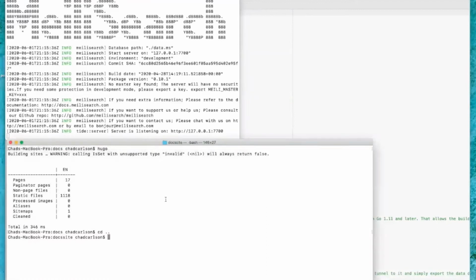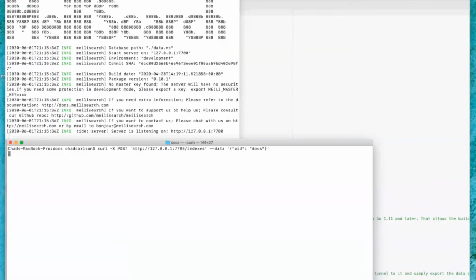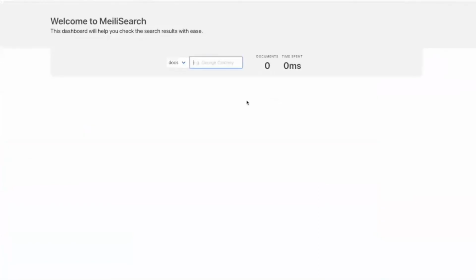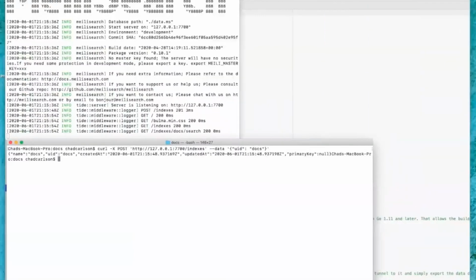Now that I've got it started, I'm going to create an index called docs, and I've posted it to the server. And so now if I refresh this page, I have an index visible here for docs. This is what we're going to actually post this index.json to, this specific index. And now that that exists, I'm going to do that.